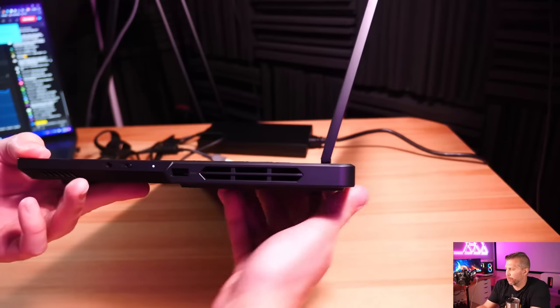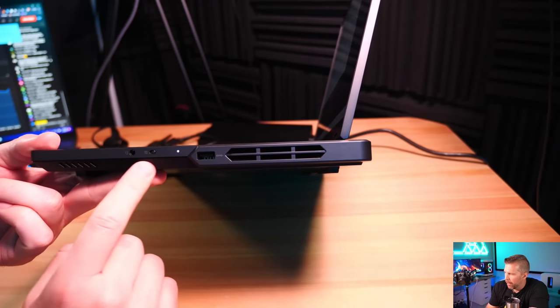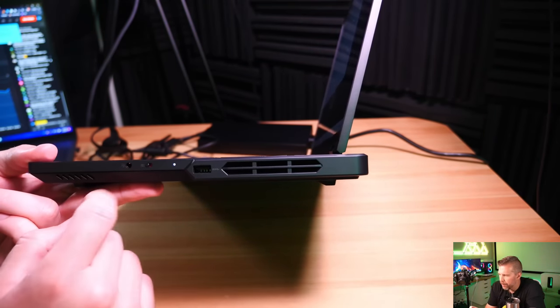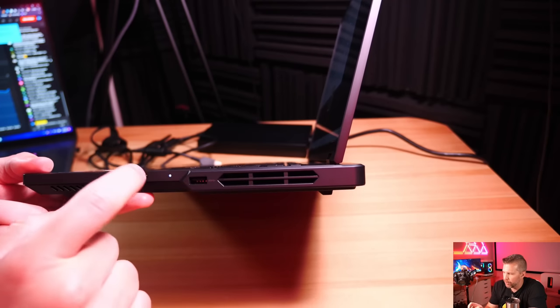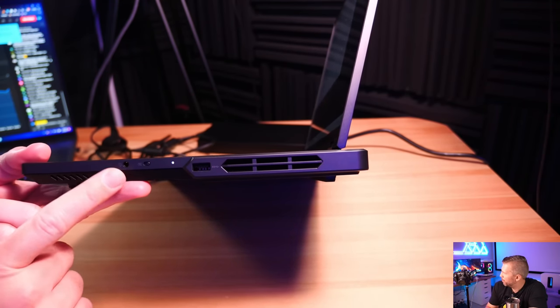And then on the right side, we have our USB-A, our power indicator light, and then our webcam on-off switch that disables our webcam. So if you want to ensure that you have privacy, you can use that. And then on the right side, we also have our headset port, which is a bit different.